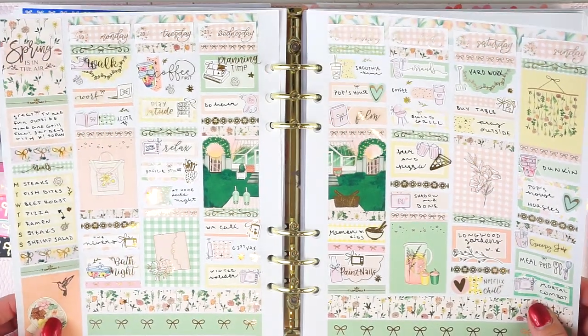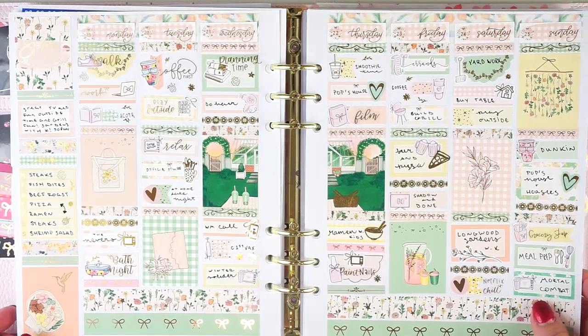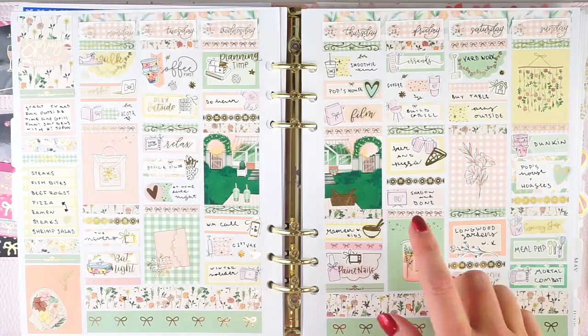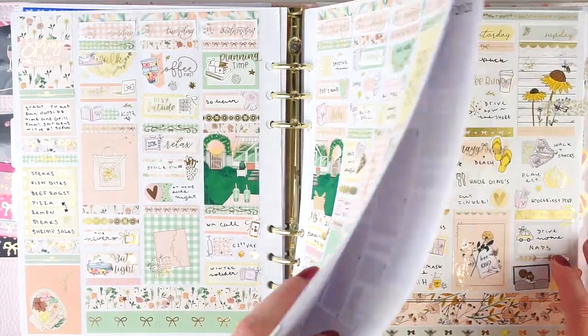And then for the last week in April, I have this from Sticker Guru, which is called Spring Picnic. Super, super cute, picnicky vibes, and just some gold foil using some pretty gold dividers and all that kind of stuff. And then we are done with April.